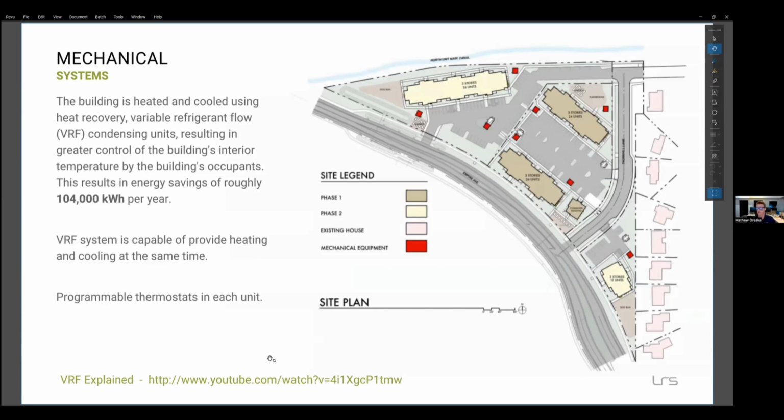What's interesting about this project is all the red dots in the site plan are the locations of the fans that supply the heads to the units within the individual buildings. There are 4 shared heat pumps per 12 units to maximize the heat pump efficiencies to heat and cool the units. What's really great about this system is, for instance, if units on the south-facing elevation need cooling, units on the north can actually get heated. How do I know how that works exactly? I don't, but it actually works great. We'll keep moving on.